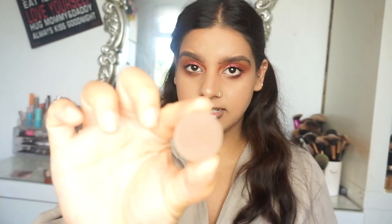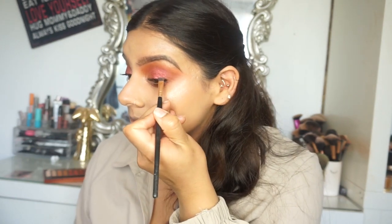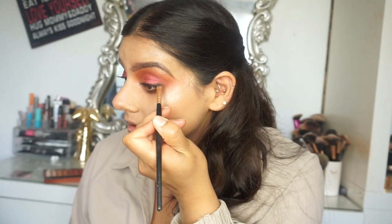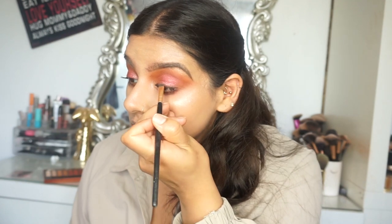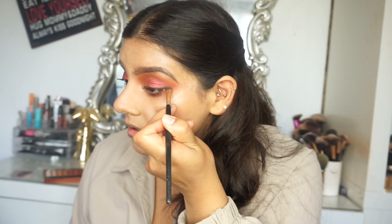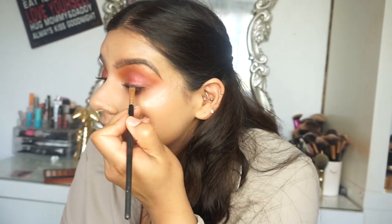So I've just put my mascara on. I'm just going to use an angled brush. I'm using this shade Smoke by Anastasia. And I'm just going to put a tiny bit on my angled brush, and I'm just going to go really closely to my lash line and just kind of draw a little bit of a line. Add a little bit of dimension. I'm going to try and make a little bit of a liner, but also not really. Just kind of stamp the colour down.